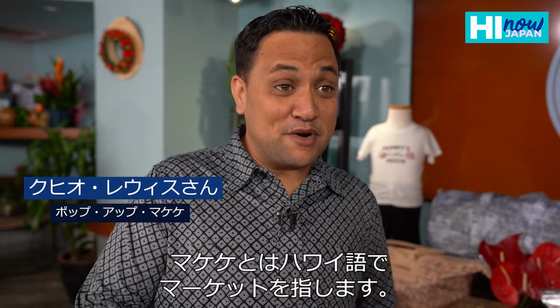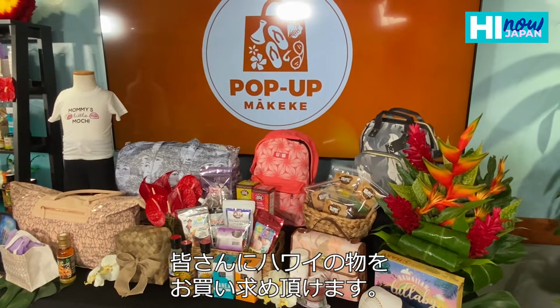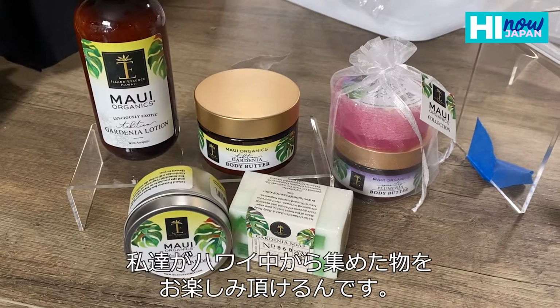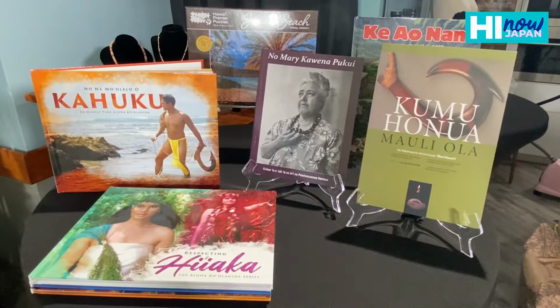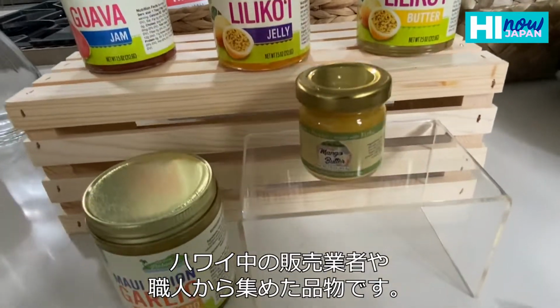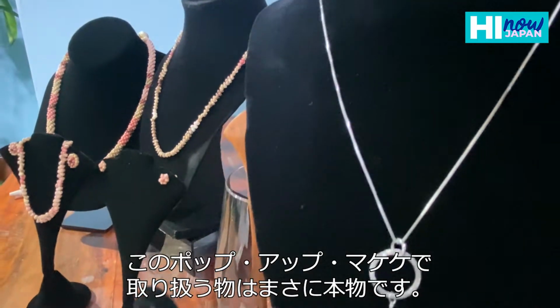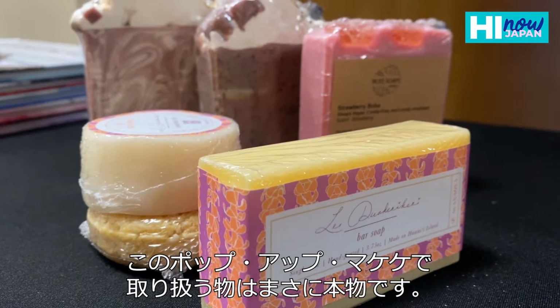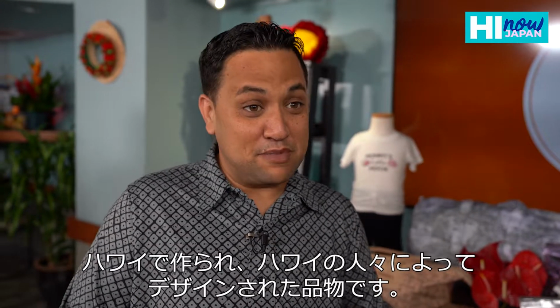Makeke in Hawaiian is marketplace, and what we are offering here is a marketplace where people can shop Hawaii and enjoy a taste of what we have across our islands. Well, it's authentic. It's real Hawaii. This is your vendors, your artisans throughout our islands. So what you get is really an authentic experience when shopping PapaMuke. Something made in Hawaii, something designed by Hawaii people.